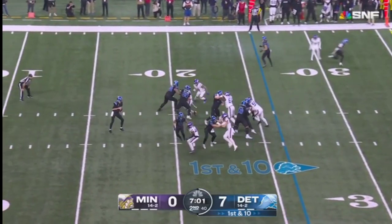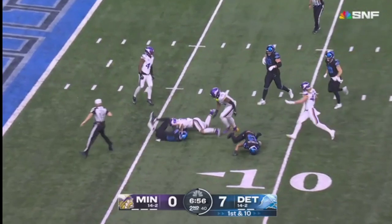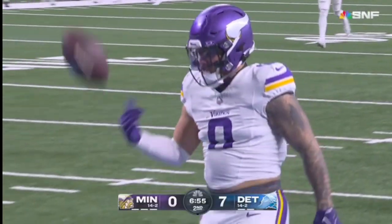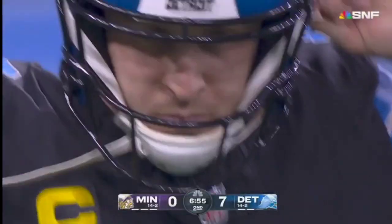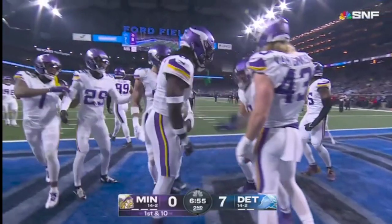The 26. Lions out of the shadow of the goalpost. Again retreating. Oh, it's intercepted on the deflection by Pace. He thought he was lofting it to Gibbs, who had a lot of room to run. But Josh Metellus tipped it, and Ivan Pace Jr. comes up with the interception.